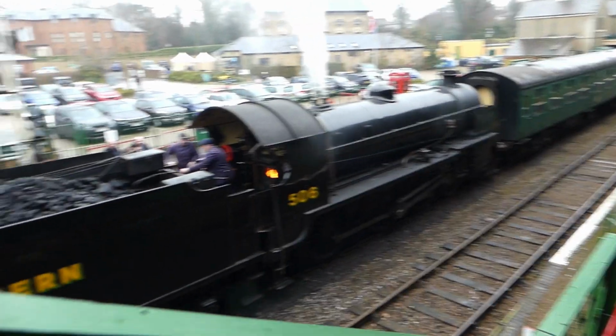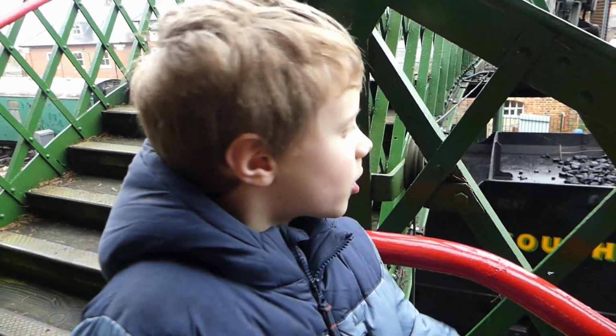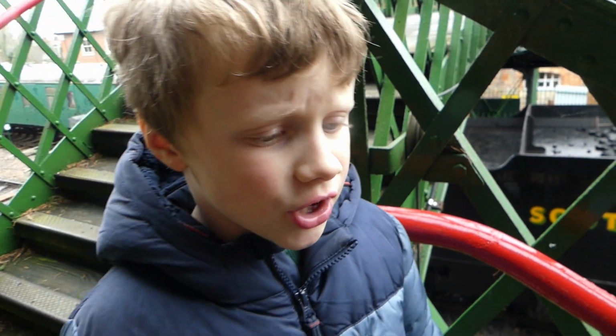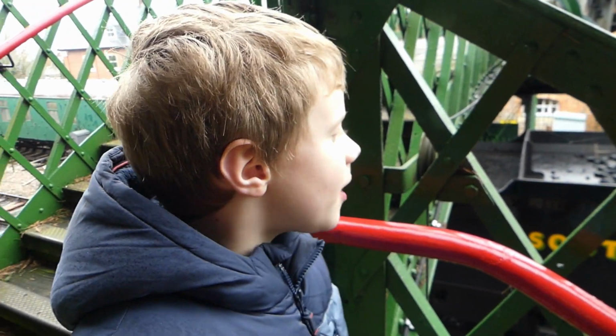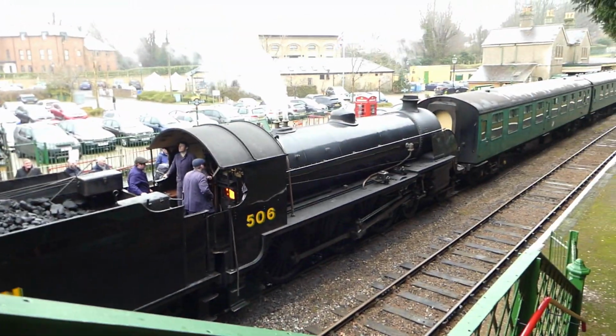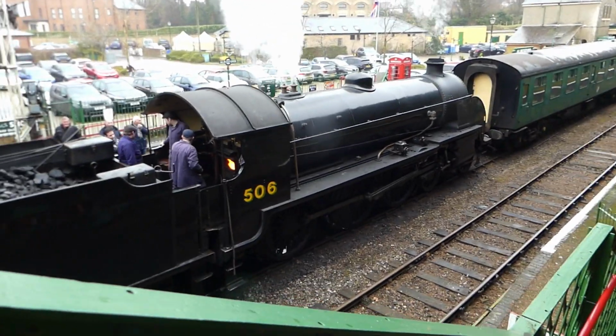Here we go. What kind of loco is it, Simon? It's an S15, and I can tell because of the wheel configuration and the number. The wheel configuration is a 4-6-0, and the number is 506. I've seen it on the Diesel Gala video. It's just about to move. Here it goes.